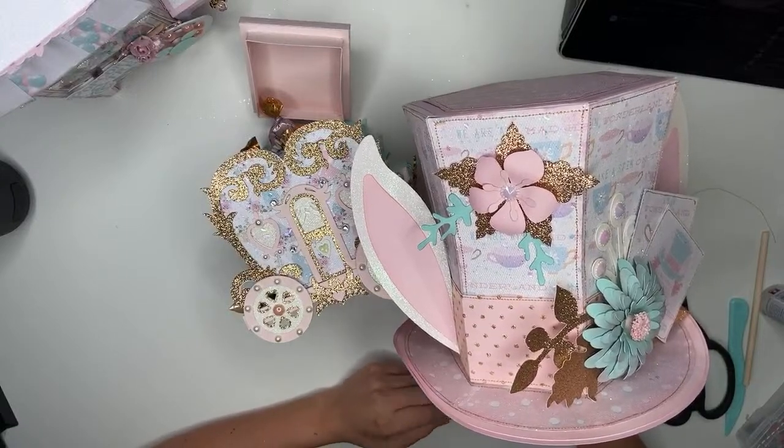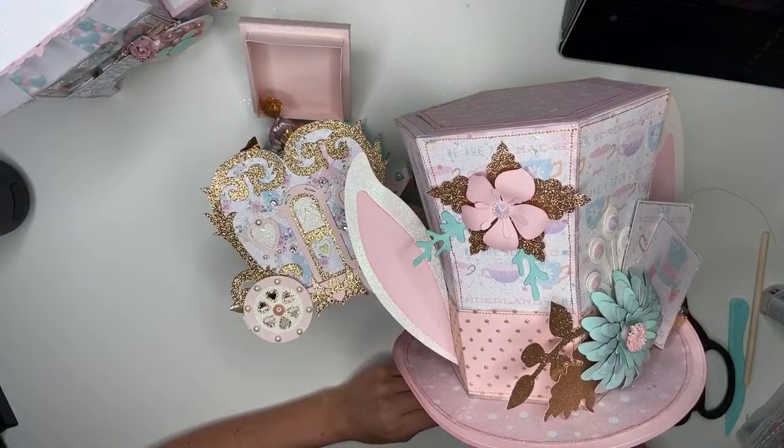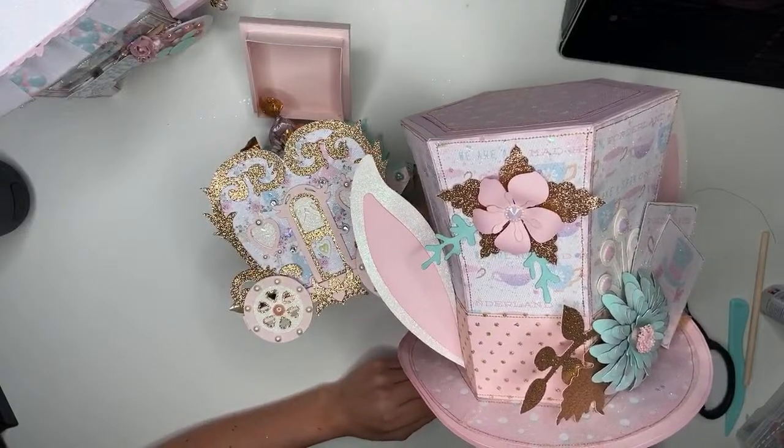Nadia, no, it's not just USA. If you're willing to pay the shipping cost, it's going to be extra for that. So we can work those details out. But no, the auction is open international.